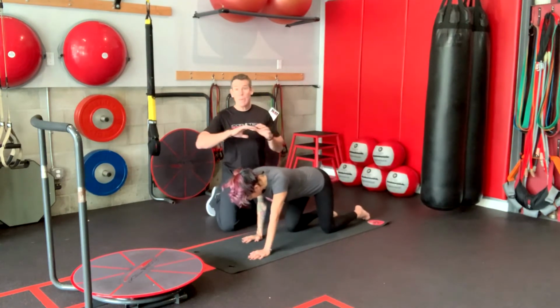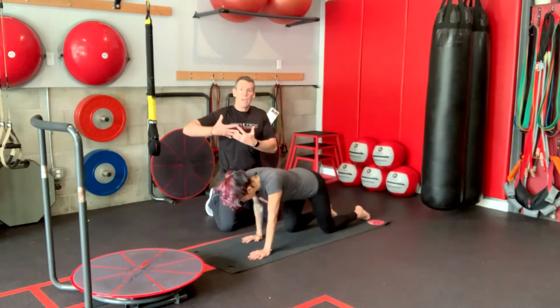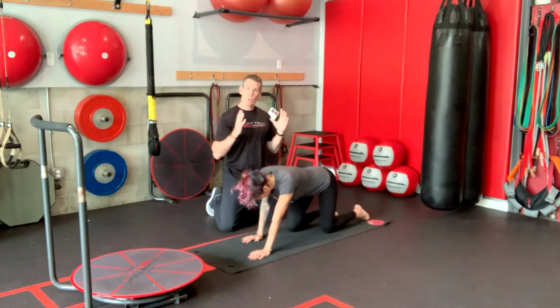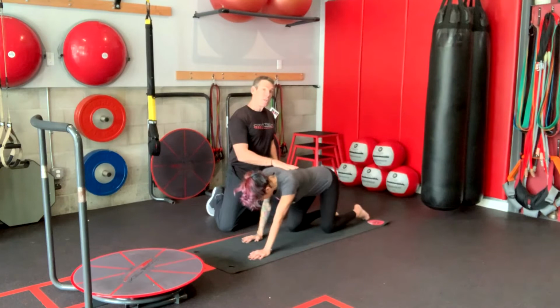So the motion can't be too far. I would never rock a baby like this, right? It's always a little bit more controlled amplitude, and the rhythm and the timing has to be there. So this is one example.